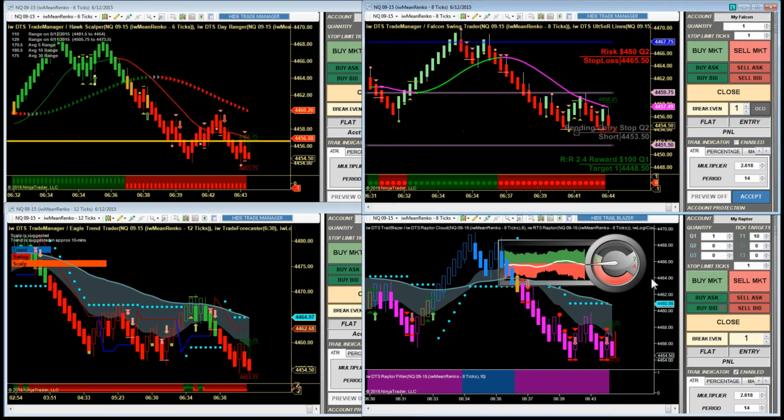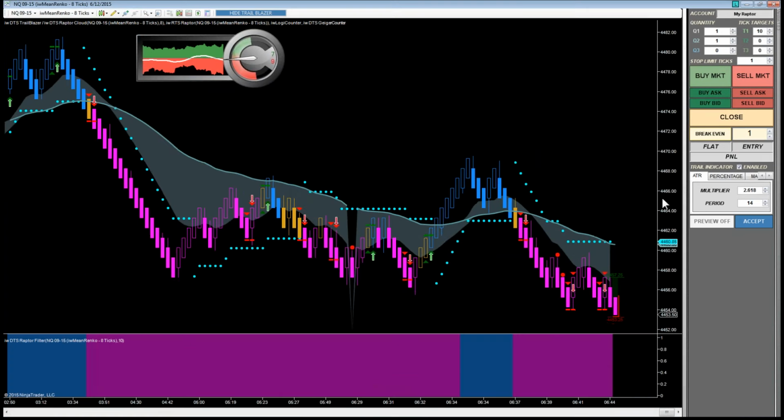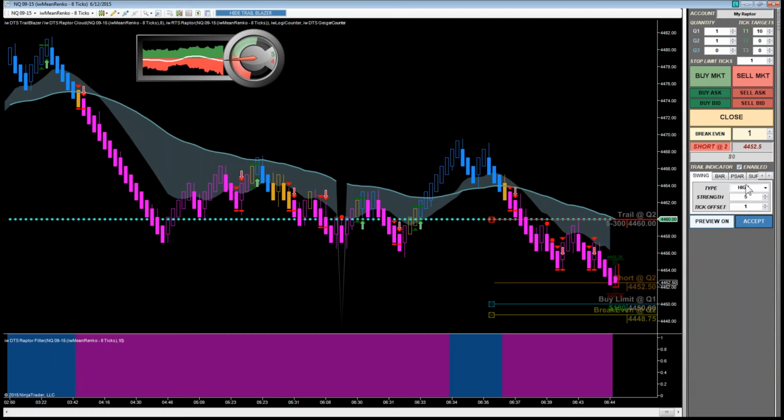Okay, we're going to let that simmer there for a moment. Got comparable signal here on the Raptor, which I'm going to throw in a sell order, which I just got slipped on. Okay, I'm going to hold my stop back just above that last swing. There we go.